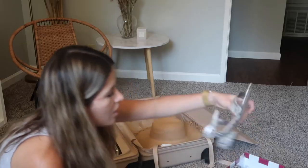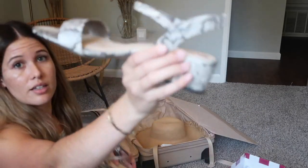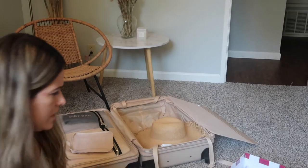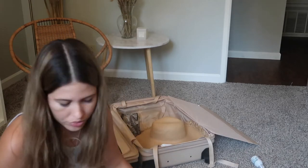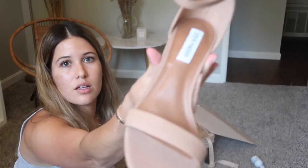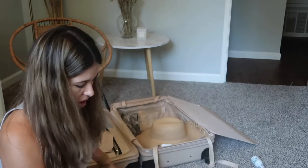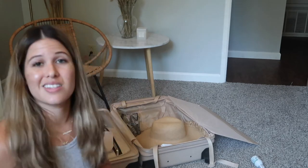So I got these cute Sam Edelman snake skin print little block sandal heels off of Macy's for super cheap actually. I'm going to bring these Steve Madden basic tan block heels. I don't like real heels, if you can't tell, because I can't walk in them.